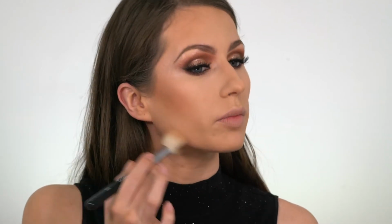To intensify the contour even more, I'm gonna go with my Benefit Hoola bronzer, and I'm basically gonna be following all the contouring that I did with the cream first. And to make my cheekbones even more chiseled, I'm gonna do the reverse contouring right now, which is basically placing a ton of translucent powder right underneath where the contour is. Just like that. And I'm gonna let it sit for a good while, and after we dust it off, it's gonna be a nice contrast and a nice highlight at the same time.